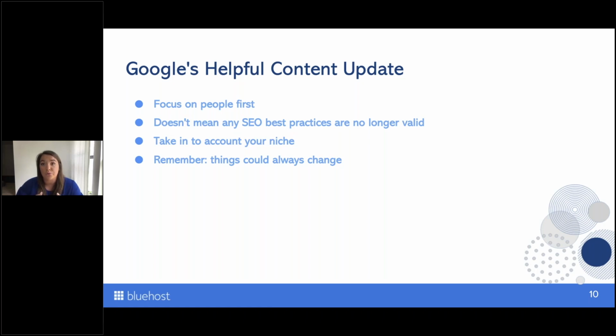Google is now going to somewhat deprioritize those and really focus on articles and pages and things like that that are meant for humans, that are written for a truly human audience. This doesn't mean any of the SEO best practices that Google has shared in the past are no longer valid. Keywords and using title tags and image optimization and all that stuff is still really important. Google just wants to make sure that people know that we need to have a human first approach.